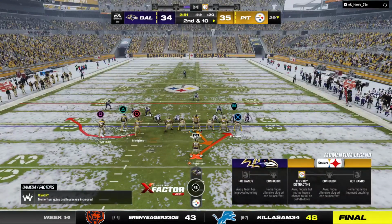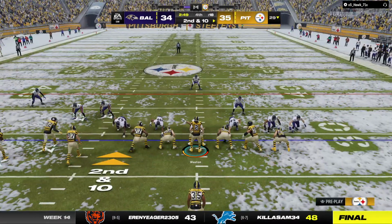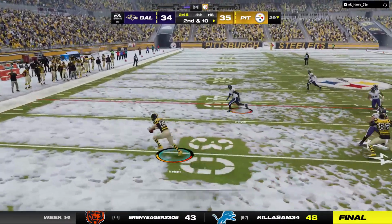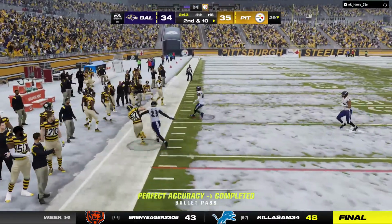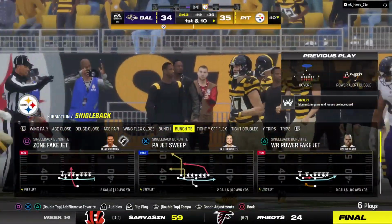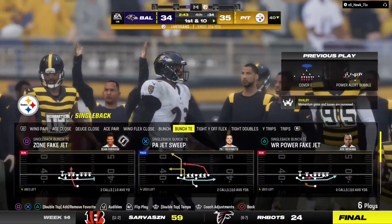Now a 2nd and 10. A quick throw complete into the flat out left. And he'll be out of bounds right at the 40. 12 yards that time at a Pittsburgh first.